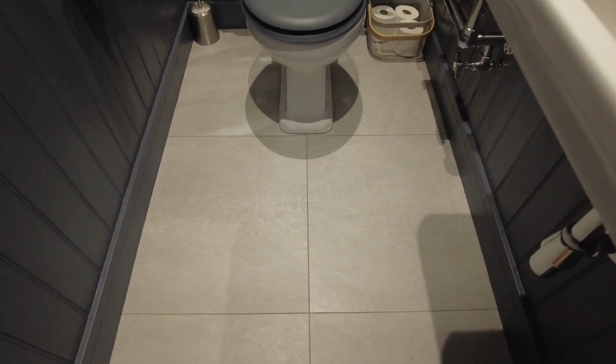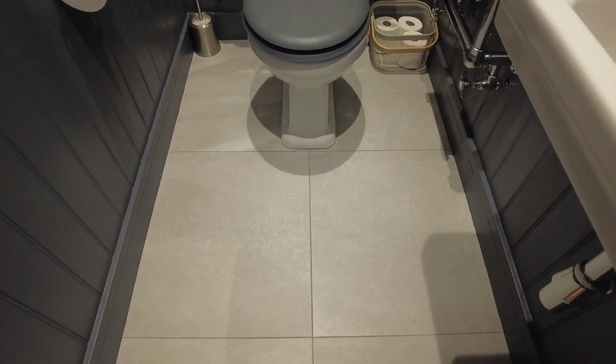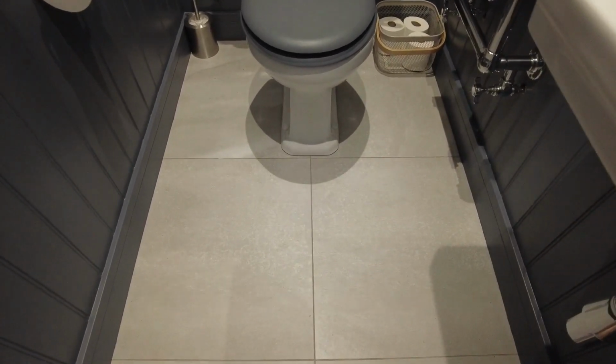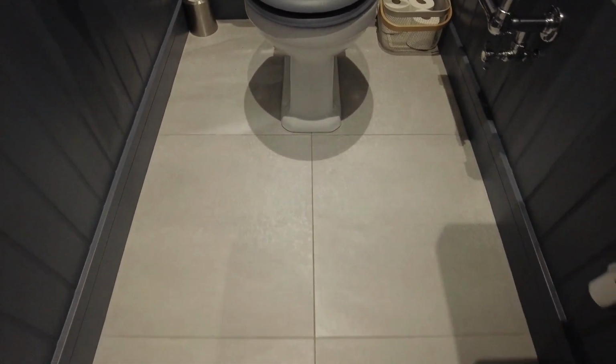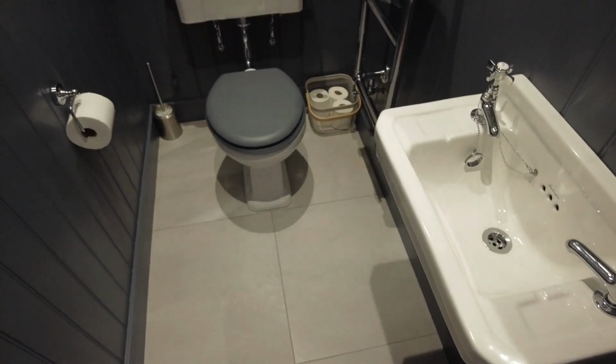These tiles are a very inexpensive find from Darren. Darren works in the plumbing trade, so he knows a lot of different trade people who tend to sell off their excess stock. So Darren managed to get these tiles for a very inexpensive price. We only needed 6 of them, as you can see, and I just think it complements the colour of this room very nicely. The Burlington sink and toilet are another find from Darren.